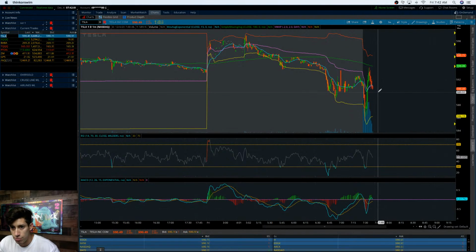Watch out for Tesla dropping below 590. There it goes, dropping and dropping, most likely back to previous support levels. So heads up on that bad boy.